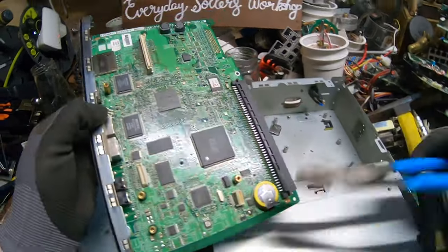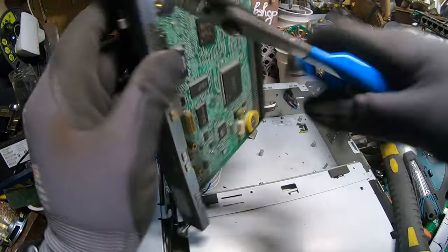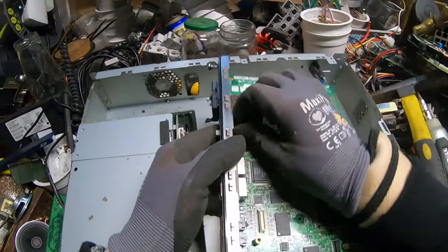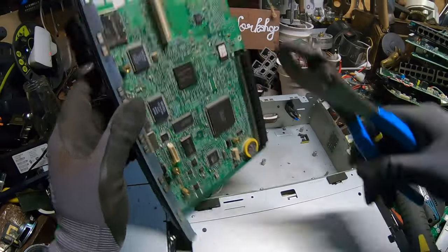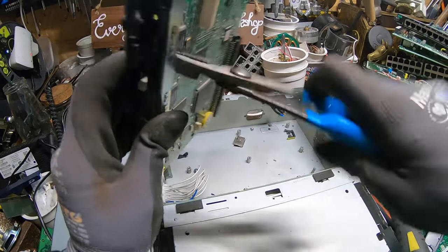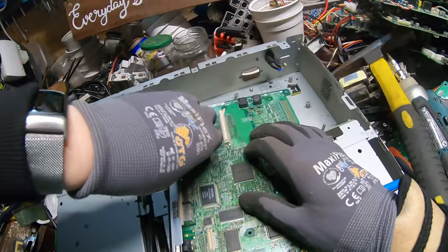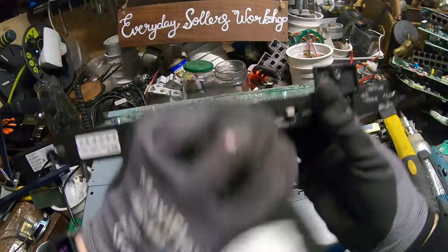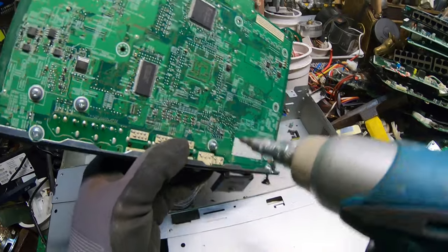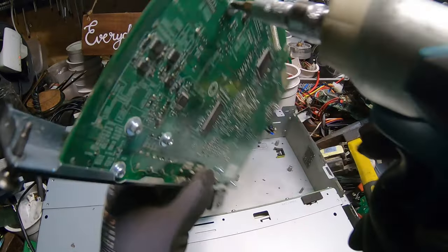So we are nearing the end, but do not go anywhere because, my God, I have got a fine piece of brass to show you guys. Oh, yeah. And, you know, who doesn't love a fine piece of brass? One fine piece of brass right there. Okay. Oh, that's why, because these ones have got blimmin' screws on them. Who knew?